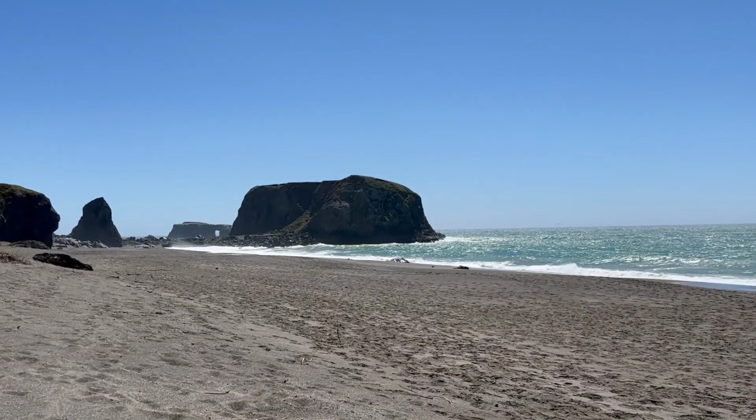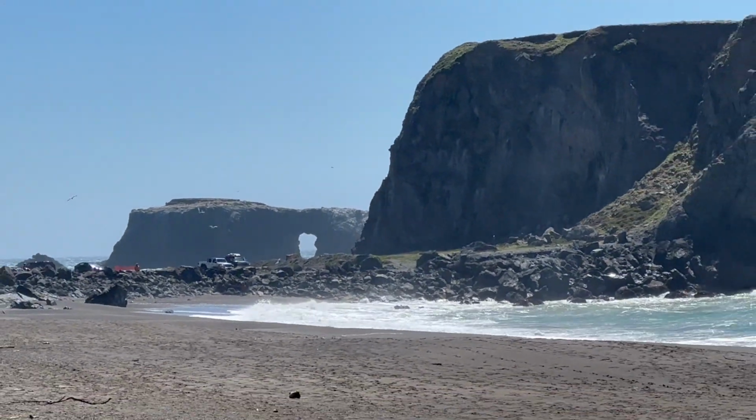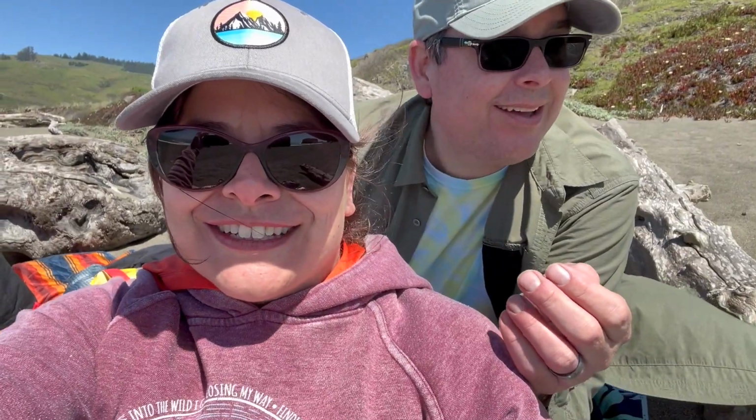Checking out our view, Goat Rock in front of this arch rock, the juxtaposition of a complete rock in front of a rock with a gaping hole in it. It's quite impressive. Oh, so impressive. Yeah.